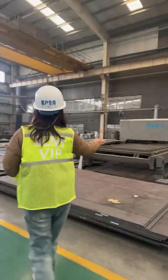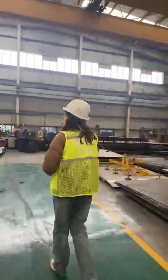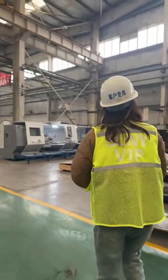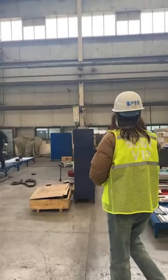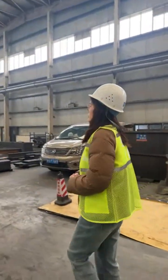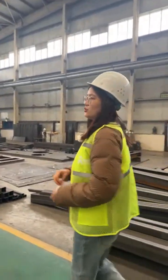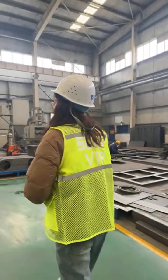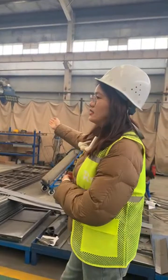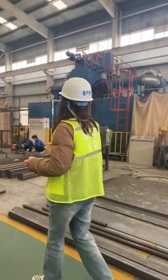This one is our laser machine to cut the steel plate. There are some steel machine frames to assemble the machine. You can see the blue one is our ball polish machine to polish the machine to be brighter and cleaner.